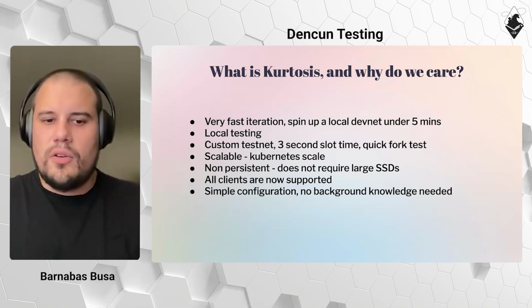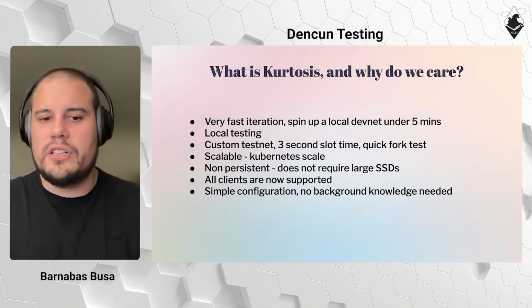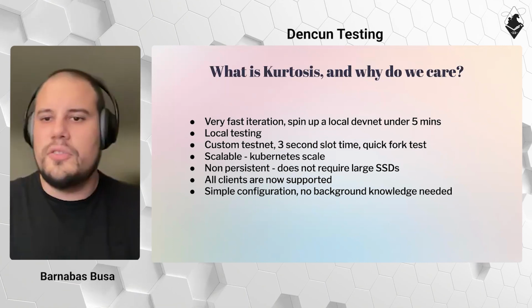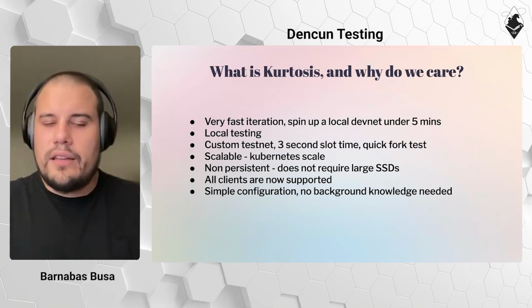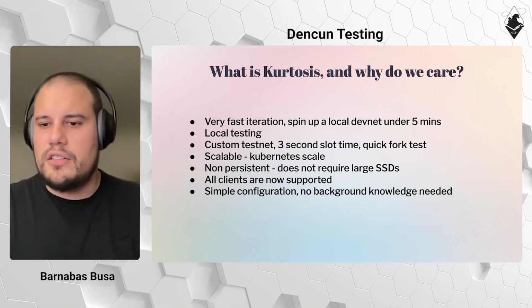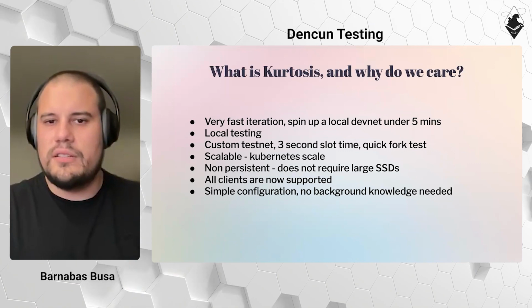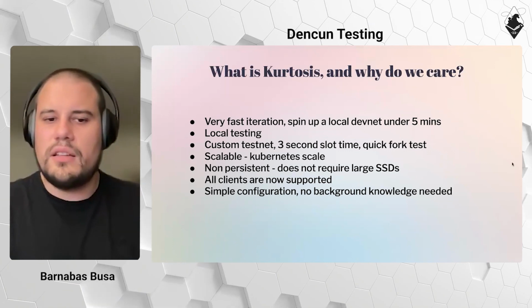Another benefit is all the clients are supported, so we can test every single client with every other client. And in theory, it should all work. And the configuration for it is very basic. You don't need to have any knowledge about any programming languages. All you need to know is how to read a configuration file, and you can get started.